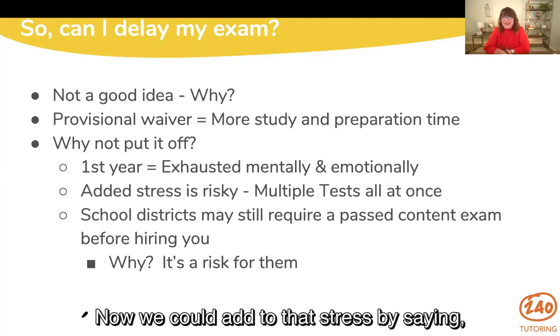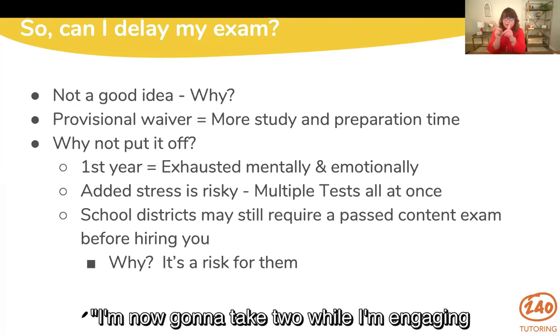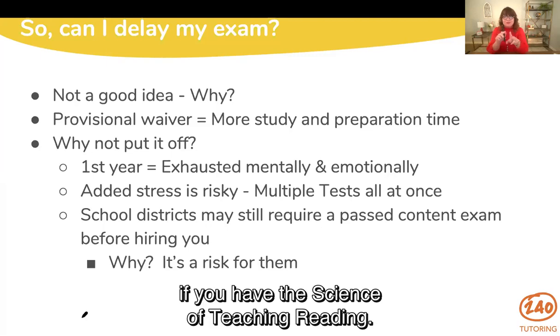Now we could add to that stress by saying, instead of just taking 1 exam, I'm now going to take 2 while I'm engaging in that first year, that intern year. And for some of you, it might be 3 if you have the Science of Teaching reading.